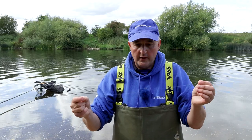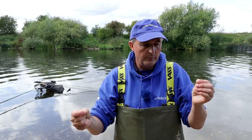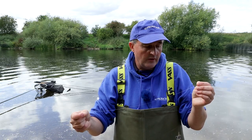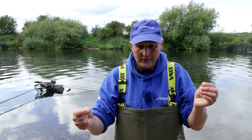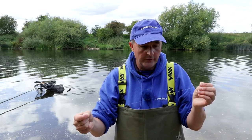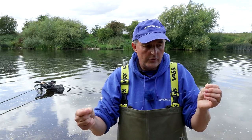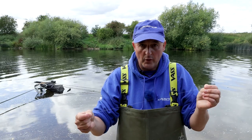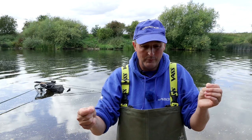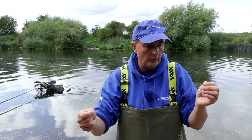Moving on to the hook length, I never put a shot on my hook length. I've had so many troubles, as people have in the past, with the shot nicking the line. I also tend to have quite long hook lengths, and there are 2 reasons for that. The main reason is, from my experience of fishing here, the fish tend to be more positive with their bites when your hook length is a minimum of 12 inches, and sometimes we go 15 and 18 inches, with nothing between the last shot and the hook.